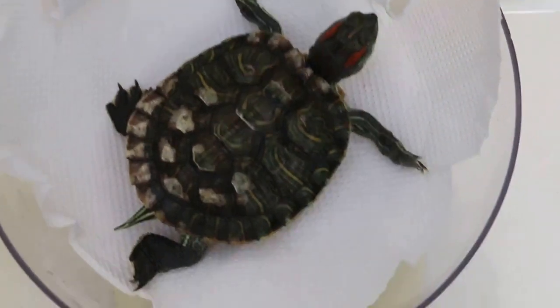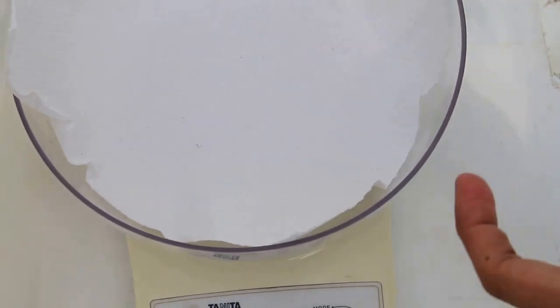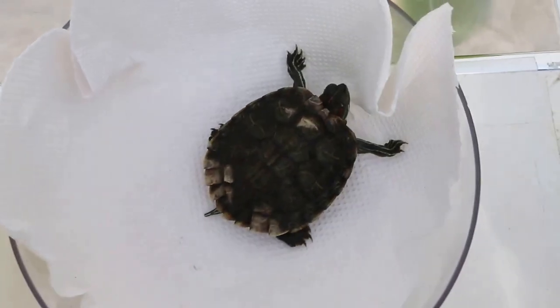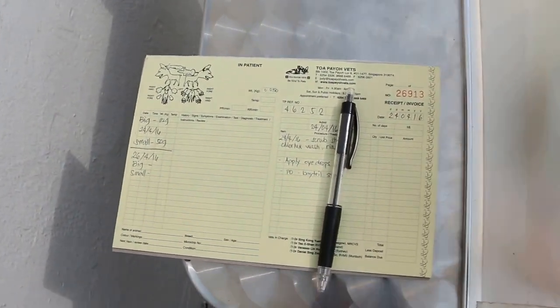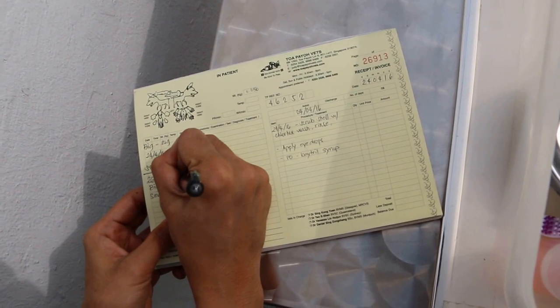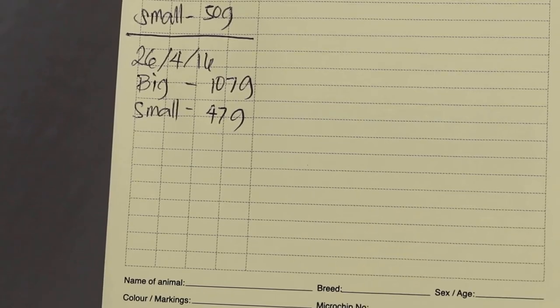So now we weigh the terrapins. Today is day 3. Weigh one by one. Okay, the first one, what's the weight? Then we record the weight. 107. Okay, lost 5 grams. Then we put the zero again. Okay, where's the other one? The smaller sibling is 47 grams. This will be recorded in our hospitalisation book. So you can see that they have lost weight. They have lost weight from 112 to 107, and the other one from 50 to 47 grams.